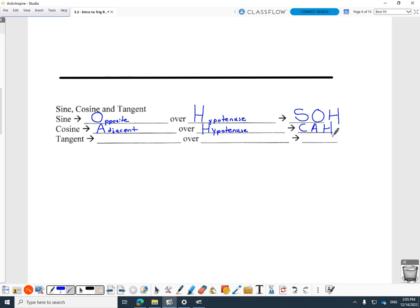Maybe you've heard this little phrase before. Maybe you heard someone say this. SOHCAHTOA. Did you hear it before? You've heard it before, yeah. Tan is opposite over adjacent. So that's tan is opposite over adjacent.